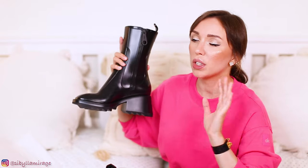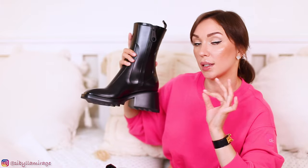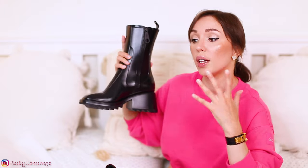I saw them in Nordstrom. I always try on shoes there because I always want to know my perfect size. Whenever I decide to get them, I like to order them. I don't like when people try my shoes on before I buy them.